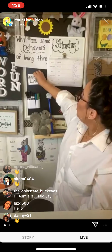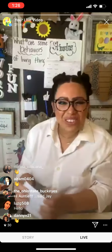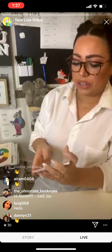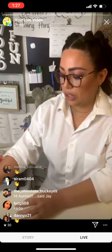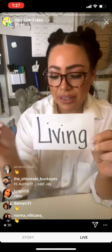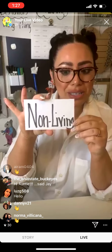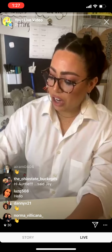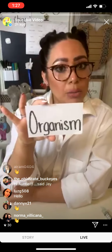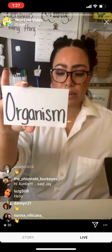All right, let's do a quick review of what we learned today. We had a lot of fun looking at this mealworm and analyzing its behaviors. All right, so these are some of the words that we learned today. We talked about living. Our mealworm was living. And we talked about non-living. Our rock was non-living. I forgot to say this word, but an organism is an animal, a live animal. And so our mealworm is an organism.